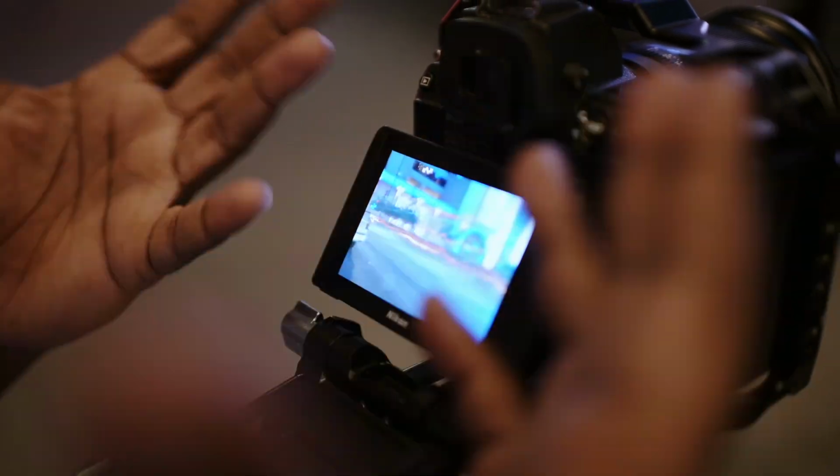But here's the question. Have you ever tried long exposure at night only to end up with blown out highlights, shaky trails, or just a messy shot that didn't look anything like what you imagined? If so, you're not alone.